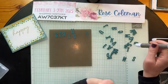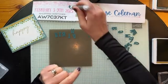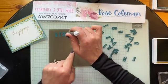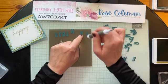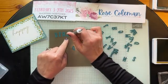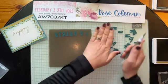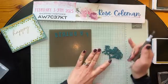B-I-R-T-H-D-A-Y. I need a D. There we go. Okay. So this Take Your Pick tool, put that in your kit. If you're buying the starter kit, you need the silicone mat. You also need the Take Your Pick tool. This is my opinion only, right? So I would be lost without them.